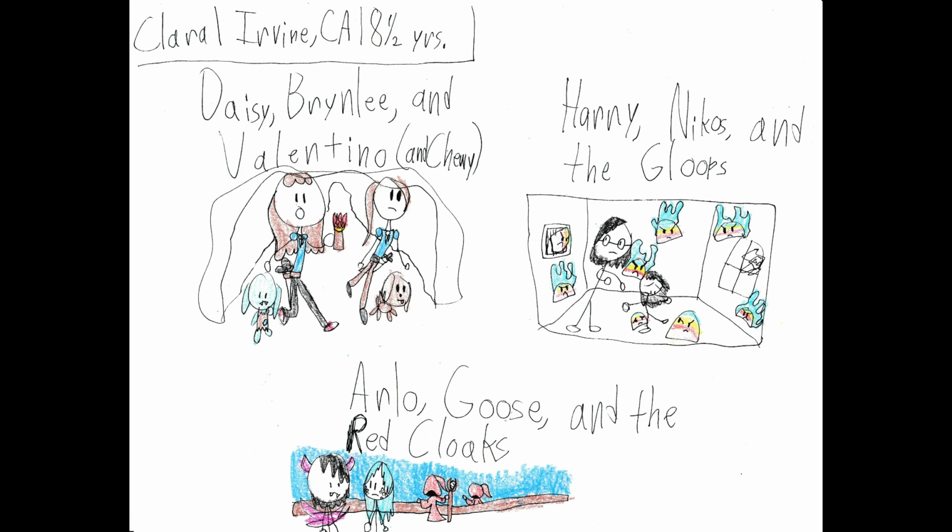Next up, we have Clara from Irvine, California, as you can see there on the drawing. I love this one, too, because these are specific scenes from the story. We've got Daisy, Brinley, Valentino, and Chewie, Harry, Nikos, and the Gloops. And we can see those Gloops are very upset. That's when the Gloops turned angry. We also have Arlo, Goose, and the Red Cloaks there in the picture. This is awesome, Clara. You did great work, and I hope you submit more drawings in the future.